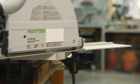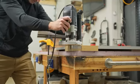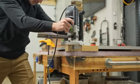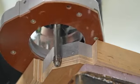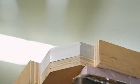Now I can bring my jig back in, and I found that it was easiest to set it on the underside. Got my router out. I used an old bit for this one because I was a little bit nervous, and it worked remarkably well. And so now the width of that corner is going to be exactly the width of my leg.